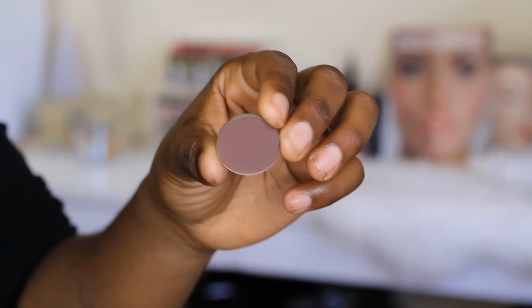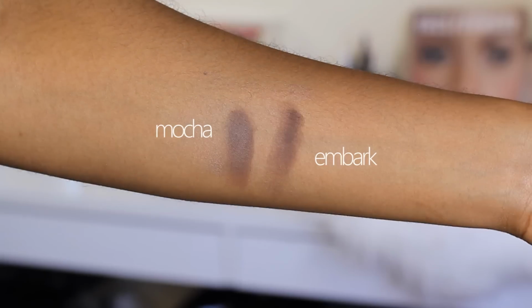Another color that I really, really like, a deep, warm reddish brown, is Embark. This is like every MAC girl's first eyeshadow, I feel. Some people I know use it for brows. It's great to work into the crease whenever you want that dark, sultry color.